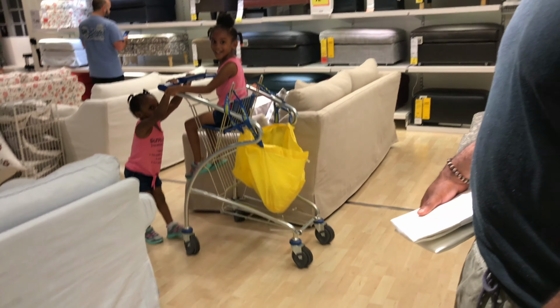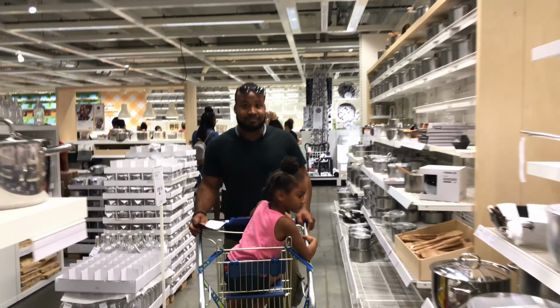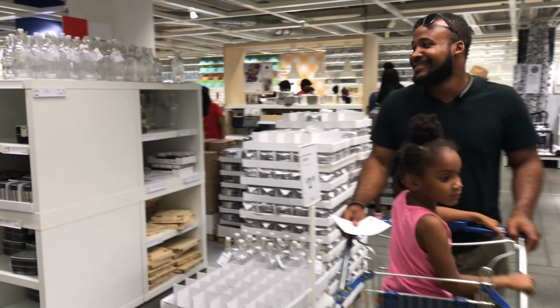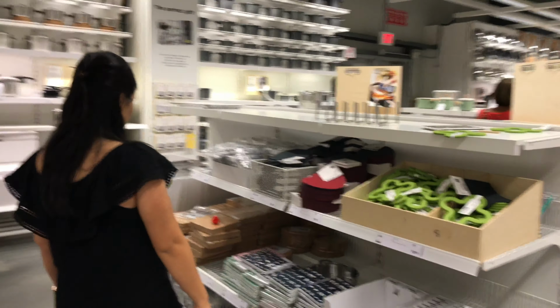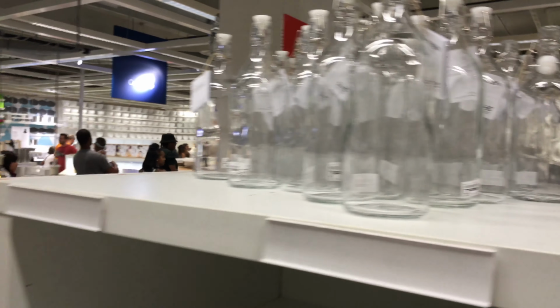How did she get in there? Oh my God. My second favorite place to be thus far, the kitchen area. There's so many pots and pans. So many things to fill your kitchen with. I love it, I love it, I love it. Yes, these are super nice. I like these.